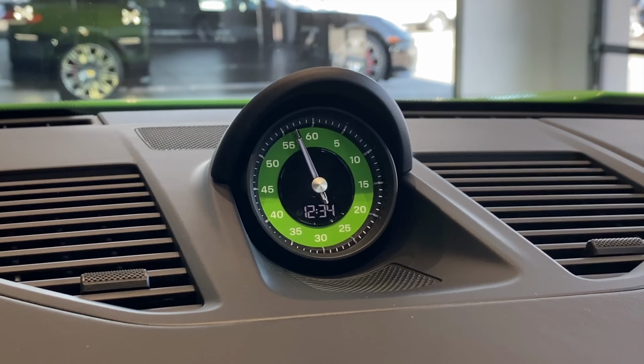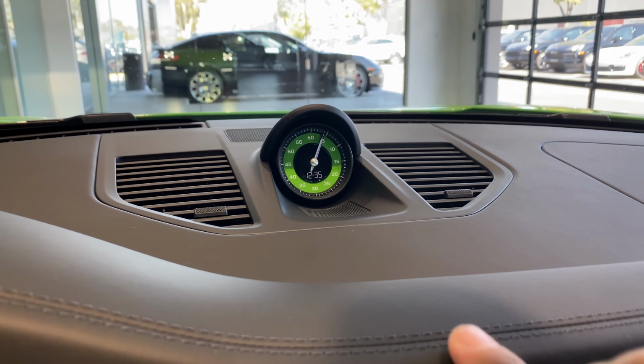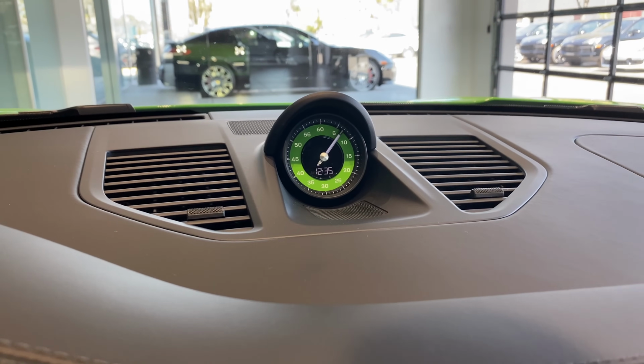You don't see too many clocks that emphasize the second hand over the time, but that's exactly what we have here. And obviously you can also see that this Sport Chrono timer is finished in this bright green color. Porsche calls it lizard green, in order to match the exterior color of this car.